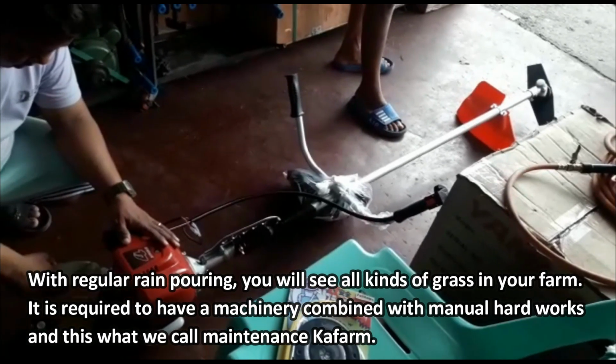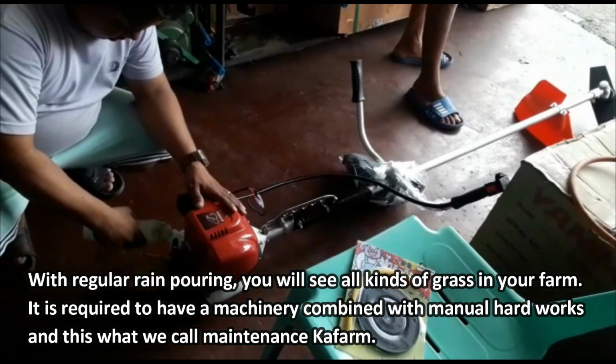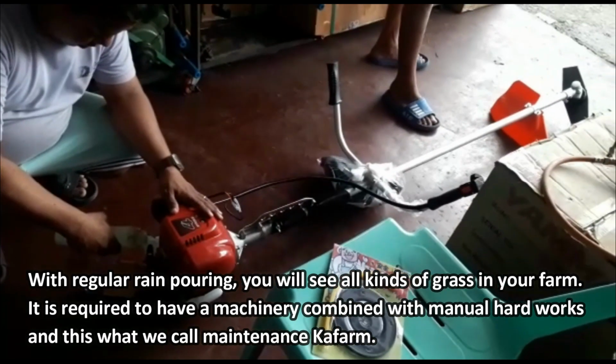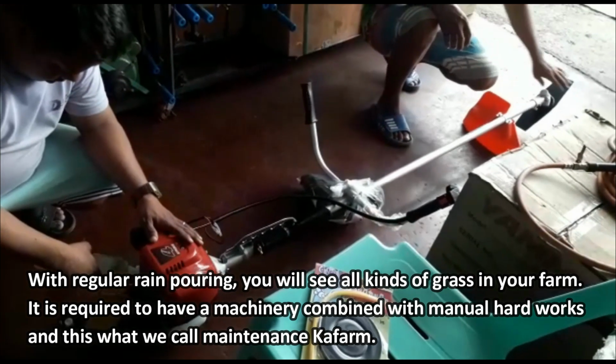With regular rain, you will see all kinds of grass in your farm. It is required to have machinery combined with manual hardware, and this is what we call maintenance ka-farm.